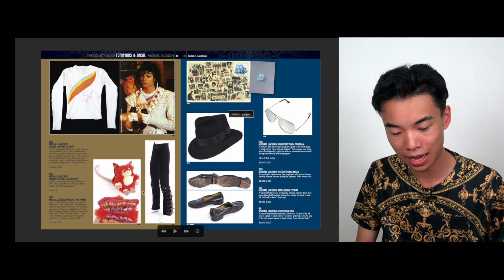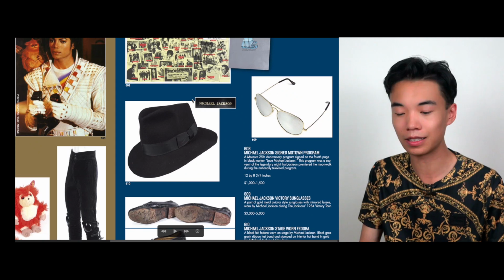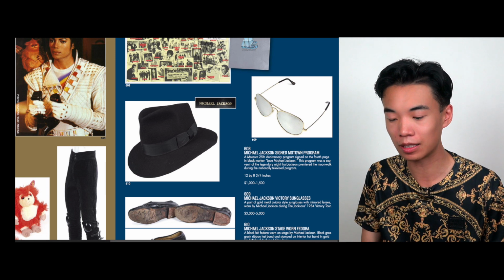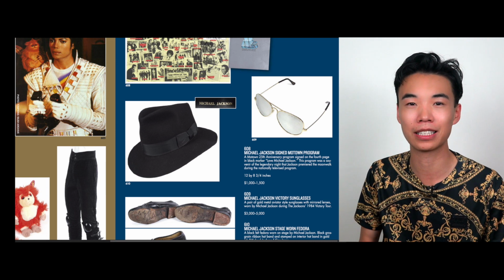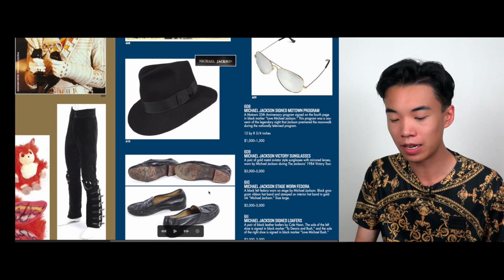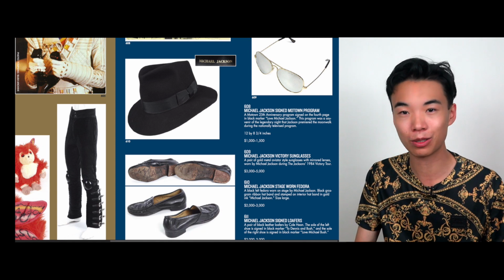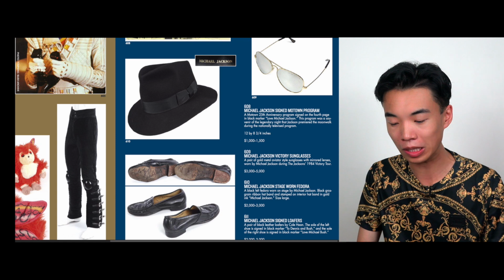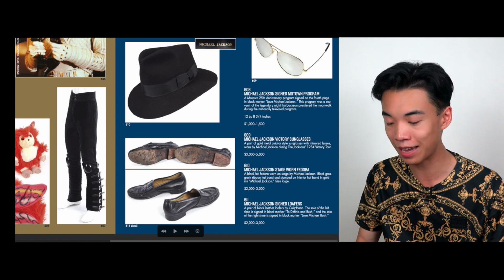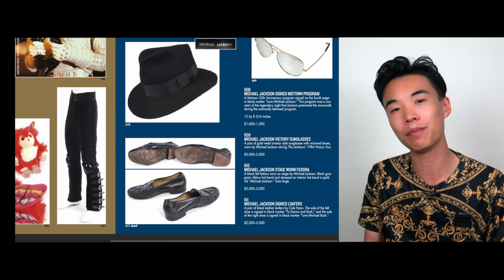Here we got some pants, we got a signed fuzzball plush toy, a fedora hat that says Michael Jackson on the inside. And I think that's where all the replica sites got inspiration by printing Michael Jackson in the middle. Got some more sunglasses. We've got some loafers. Now, the thing about these loafers is MJ, yes, he did wear Florsheims and Bass Weejuns and Sebago, but he also wore some Cole Haan loafers, as it even says, a pair of black leather loafers by Cole Haan. So although he did use Florsheims for the most part, he actually experimented with different penny loafer models.